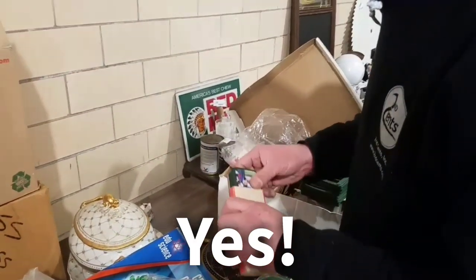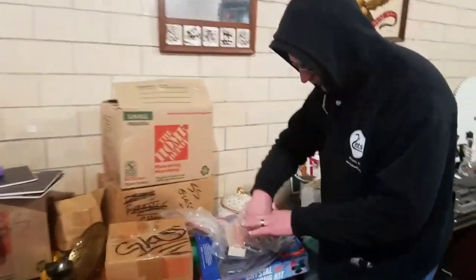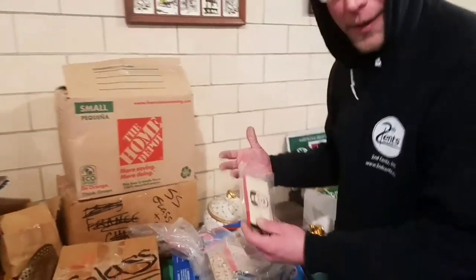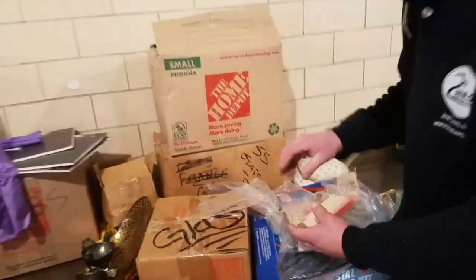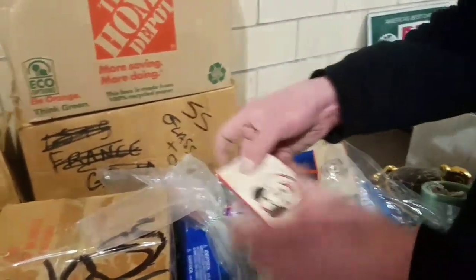Now the question is, are these all the same or are they all different? Man, I'm so excited after that first one. Right here, just in these four little boxes, I should make my money back on the unit, as long as they're all filled. Let's take a look at this one. This price tag only says $45. Not as good as the last one.